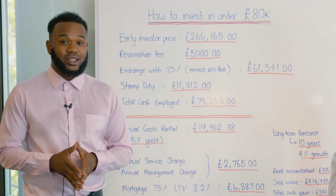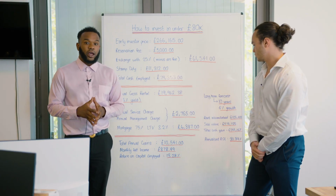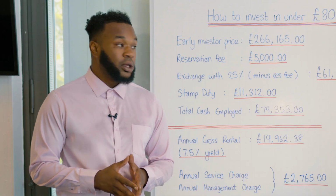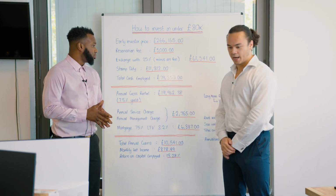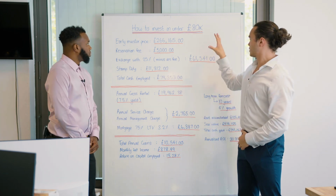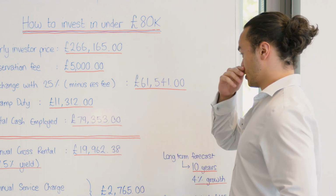As you can see, it's slightly more than our 35K, but we've been asked by our clients who are looking at Manchester in particular, could you give us a How to Invest in Under 80K? Sure. Actually, we've had a lot of people looking outside of London now. London's had a lot of growth, and Manchester is one of the key areas that fits within this sort of number. So that's why we're looking into Manchester.